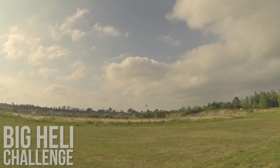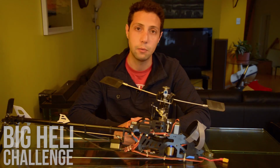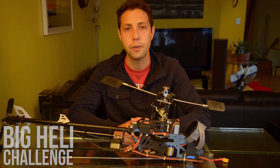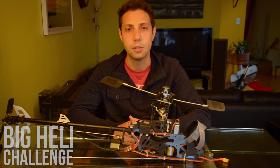Which way is the helicopter going? Is it even leaning forward? Is it leaning backward? It helps if you look at the rotor disc, but when it's far away from you and you can't quite see the blades, you're relying on the fuselage. So I'm still getting used to being able to spot the direction of helicopter and making sure that I know where it is in space at all the time.